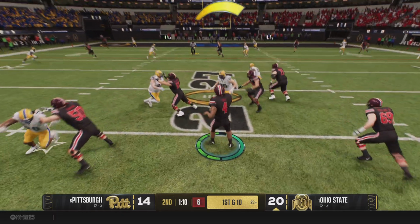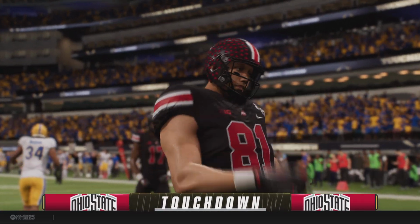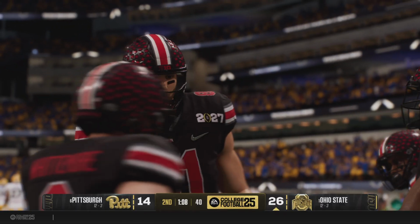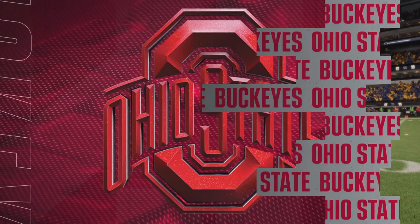First play of the drive, they come out throwing. Catch is made down the middle, and he's in. Touchdown, Ohio State. This receiver is putting on a show today. That is three trips to the end zone already. And based on how this defense is playing against him, this may not be the last time we see him in the end zone today.